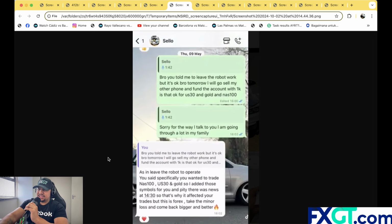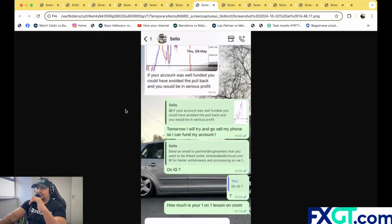And now he says, as in leave the robot to operate, you said specifically you wanted to trade NAS 100, US30 and gold, so I added these symbols. So now he's putting the blame on the client to say that, but look, you said that I was supposed to do that, right? Anyway, if your account was well funded, you could have avoided the pullback and you would be in serious profit. Now he's getting the client to basically deposit again. He says, tomorrow I will try and go sell my phone so I can fund my account.